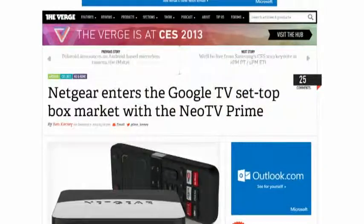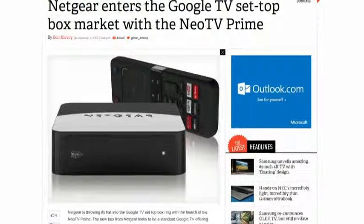Among the many Google TVs being announced at CES, LG is, I think, rumored to have like 5 different sizes of Google TV boxes coming out. Netgear is entering the Google TV set-top box with the Neo TV Prime. Now, remember, the Neo TV is kind of like the Roku, and it has that remote that has the buttons for the different services. Neo TV Prime is essentially the Neo TV, but running Google TV. So it still has the buttons for the different services like YouTube, Netflix, etc. But it is also a Google TV.